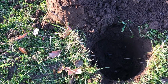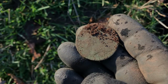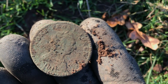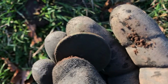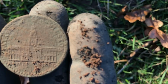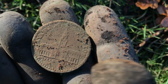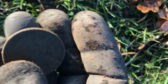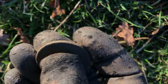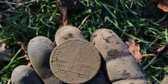Just took this one out, 97 on the dais, it blew my ears off. What is it? Oh, it'd be a token. That's fine though. That's going to be George III, I'd say. 1811 at the bottom. Yeah, it says George III. I'm not sure what it is, but we'll find out. Get an ID. It's a nice find that.